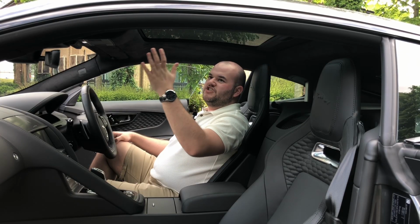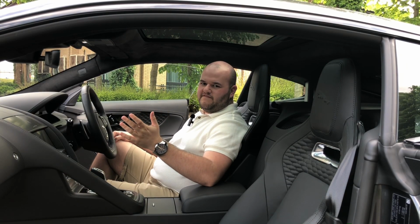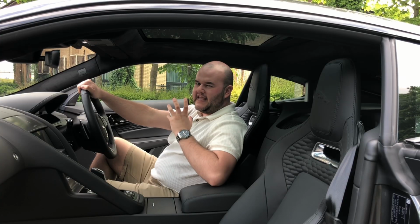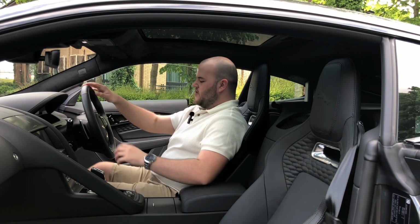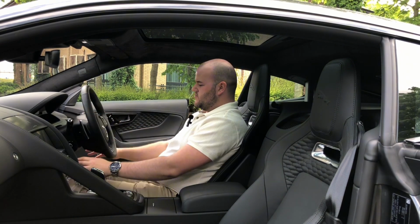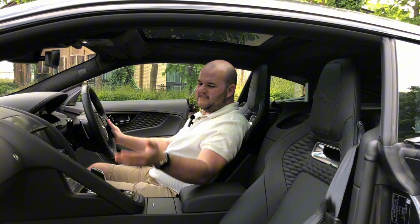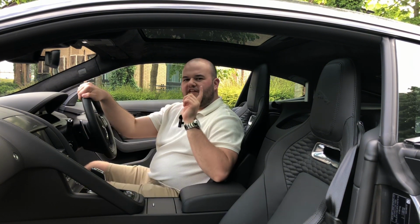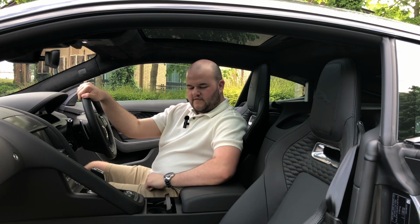And I understand that Jag have tried to make a small cabin feel spacious, and I think this panoramic roof really helps bring the light in and make it feel like that. And to be honest, once you're in, there is actually quite a bit of space. It's got loads of legroom here and I don't feel too cramped, and it's even better for passengers not having a wheel there. But one thing that bugs me is the lack of storage.